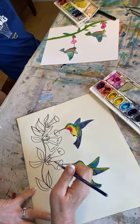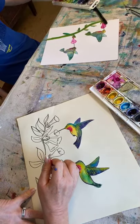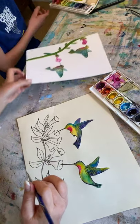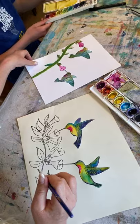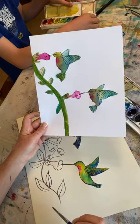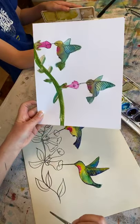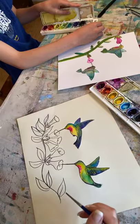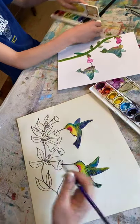That's pretty, Caden. Mm-hmm. I like it. I'm gonna see. Can you guys see his? Are you done? Yeah. What about your beak? What color beak did you do? I did kind of a yellowy golden color. Okay. And your little hummingbird toes. Good job. I like them.